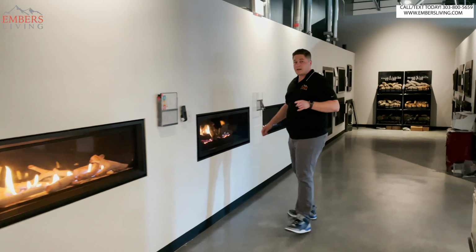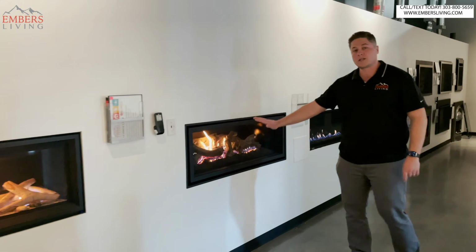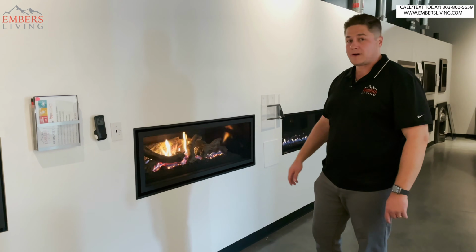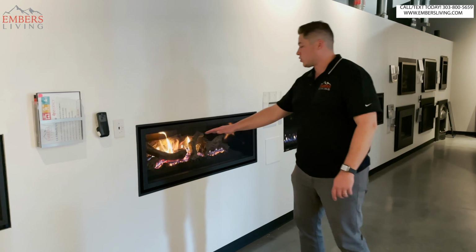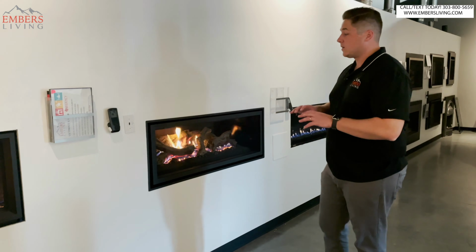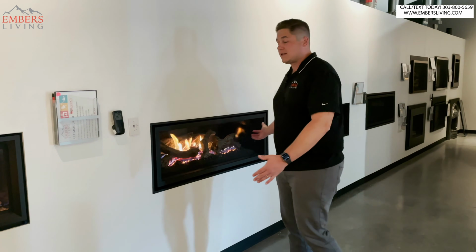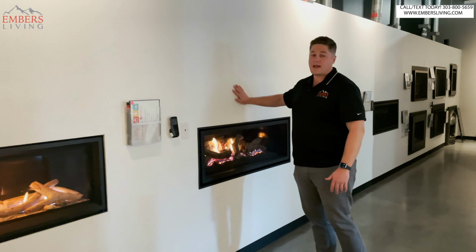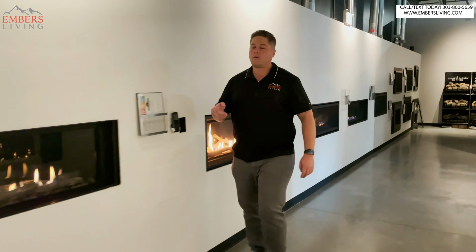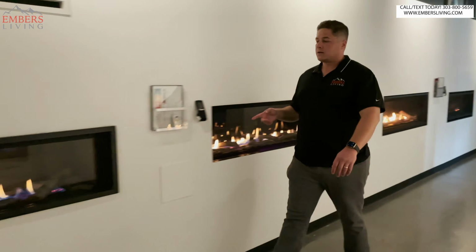So just as a reminder, coming in at number 5 was the Regency Ultimate Gas Fireplace. Reason we love it, traditional firebox in a linear fireplace, which is really cool. Reason we don't like it is as big as it comes is a 50-inch and doesn't have any cool wall capabilities. Now let's go over to number 4, is gonna be the Valor Linear Series.